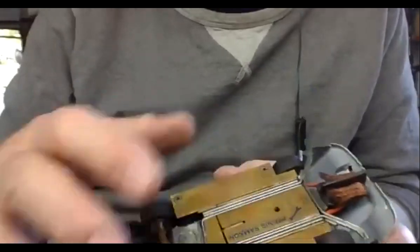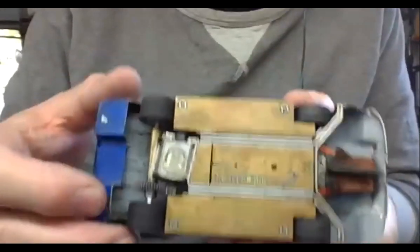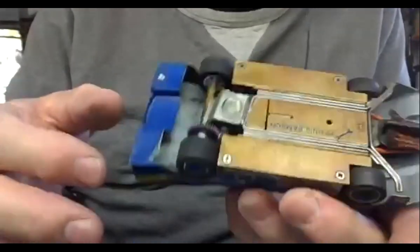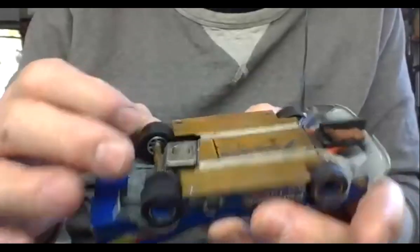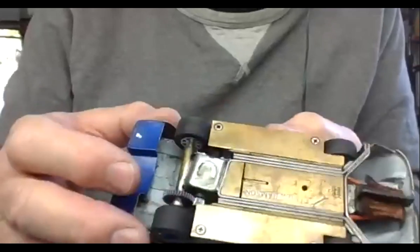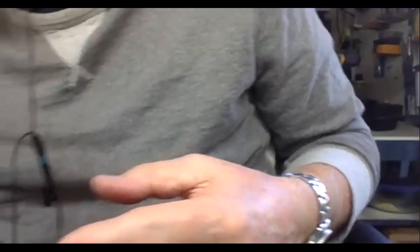I think it's 0.032 brass, 0.8 millimeter brass. And so it's significantly lighter. And on foam tires, this car actually runs really, really well. And on my home track on silicon tires, which is what I've got on it now, it runs great, right? So I started learning very quickly that weight was the way to go, or lack of weight.